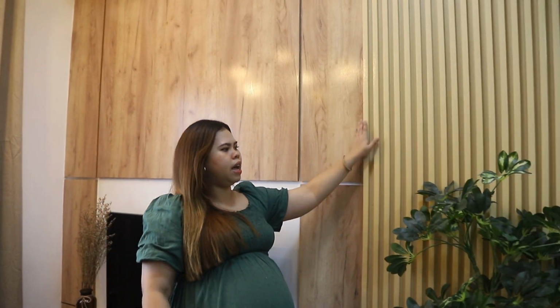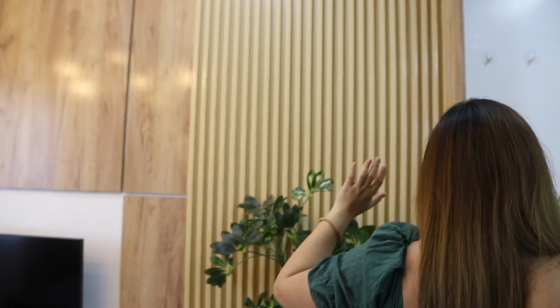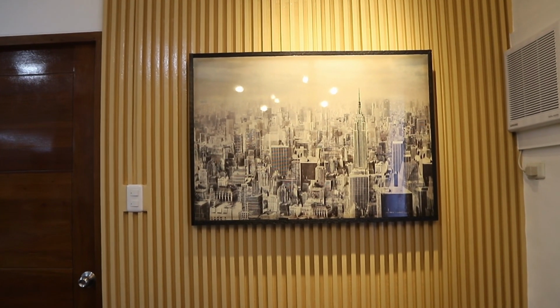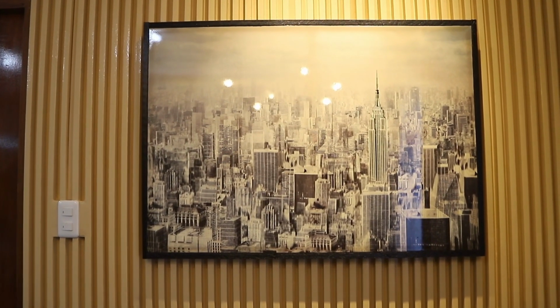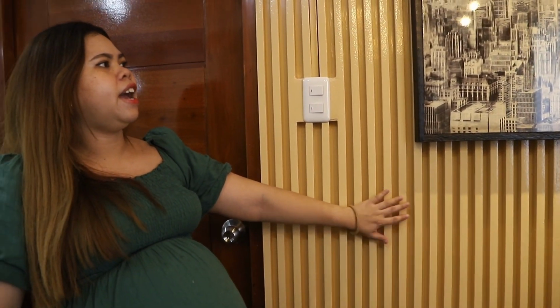So very minimalist design in this area, and then we just accented it with paneling on the walls. As you can see, we also have lattice works here to match the rest of the lattice works that we have at the back of the sofa and in the bedroom that I will be showing you later on.